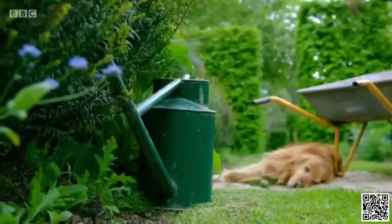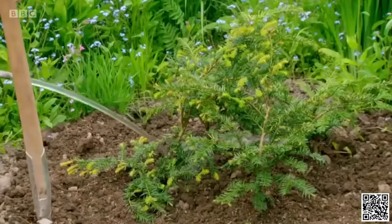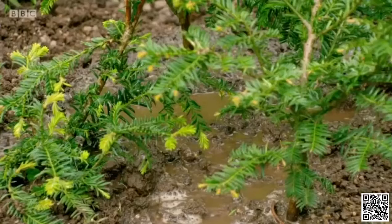Okay, that's planted. Next thing is, just because a plant needs good drainage, it doesn't mean to say it doesn't like water. Yews need watering, and if your soil is a bit thin, a feed of nettles or comfrey will help it out. By and large, they'll be fine, but don't let them dry out too much.